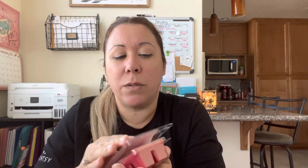Maraschino sugar cookie. I don't know if this is available. It might be. It is January right now, so you might still be able to get this one. I have this in the brick, and once I smelled it in the brick, I had to have it in my club, in the regular size, so that way I'll continue to get it. The cherry and the cookie scent, I mean, obviously I have a weakness, but there it is.